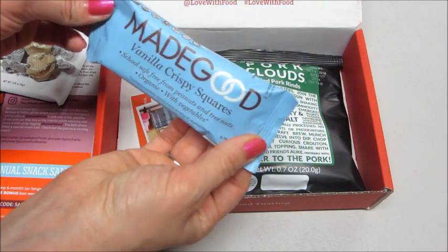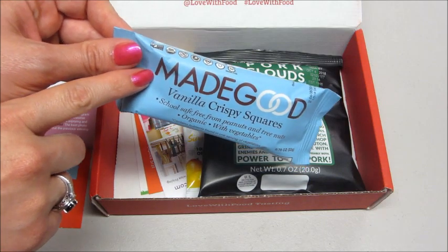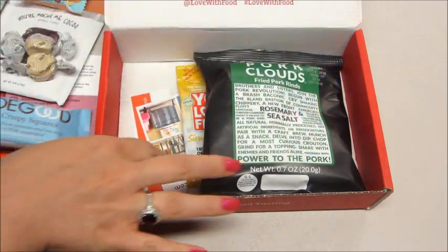Then we had Made Good Vanilla Crispy Squares. I have had things in the past from Made Good that they've sent, and they were really delicious, so I'm looking forward to this as well. And these are school safe, free from peanuts and tree nuts.